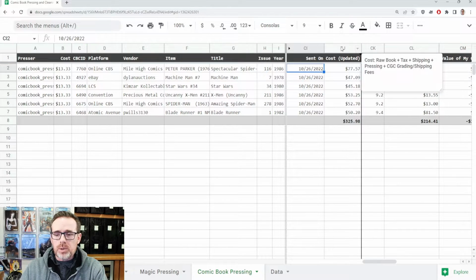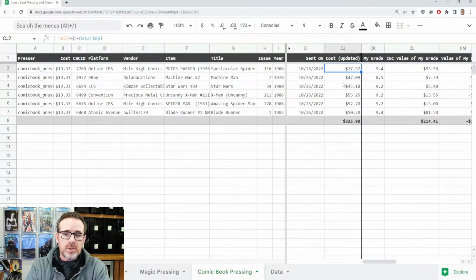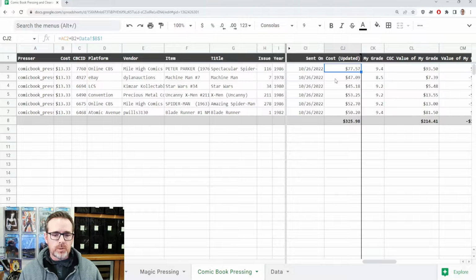And this column here is interesting because this really makes you think, because this is my total investment in 6 comic books. This is the cost to acquire the book raw, pay any tax or shipping, then I've added the presser's fees plus the CGC fee on top of that. This presser charged me $80 total to have these 6 books pressed and cleaned and forwarded onto CGC, which I thought was a very reasonable cost per book at $13.33 per book, and that's to leave my hands and get all the way to CGC. So I included that $13.33 as part of the total updated cost to acquire the book, completely encapsulated. That's how I'm looking at this.